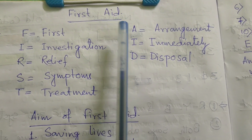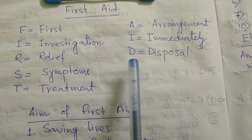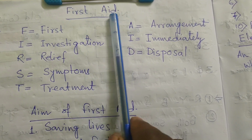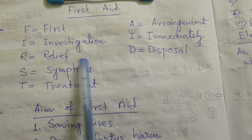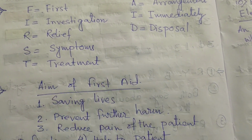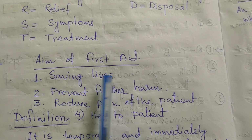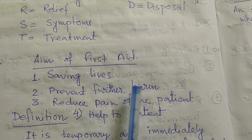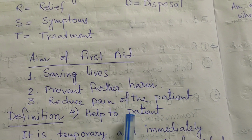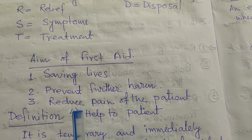And AID: A is for arrangement, I is for immediately, and D is for disposals. So what is the full form of first aid? First investigation, relief, symptoms, treatment, arrangement, immediately, disposals. The aim of first aid is to save life, prevent further harm, reduce the pain of the patient, and help the patient. These are the main aims of first aid.